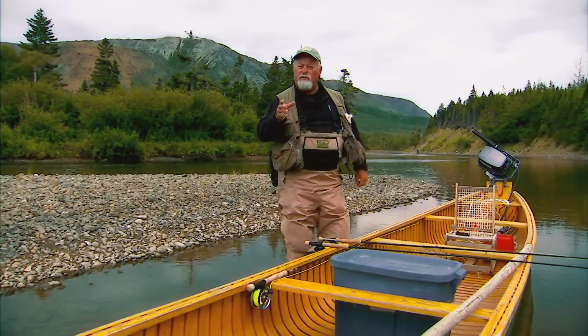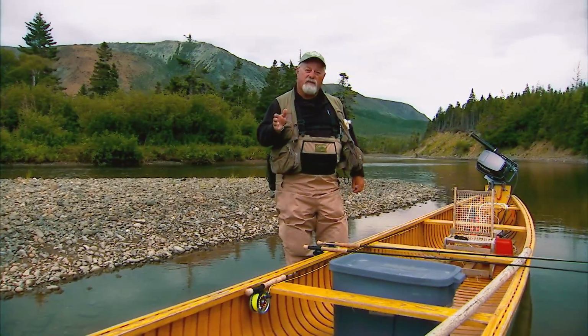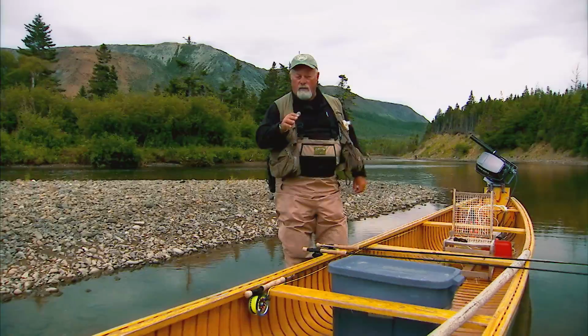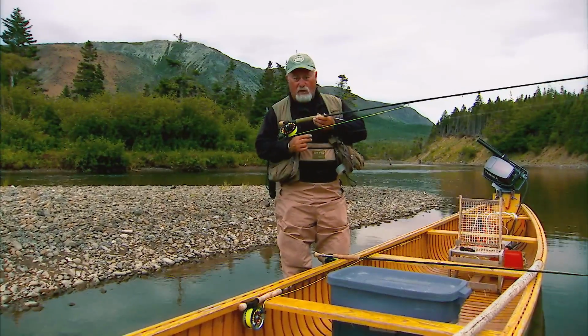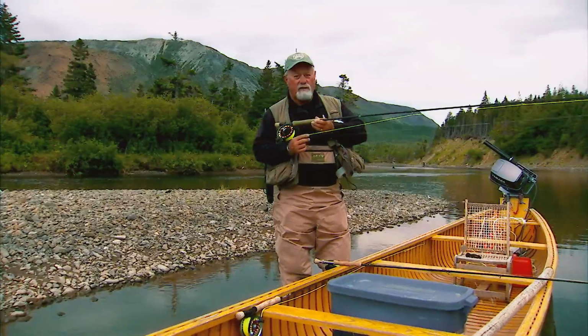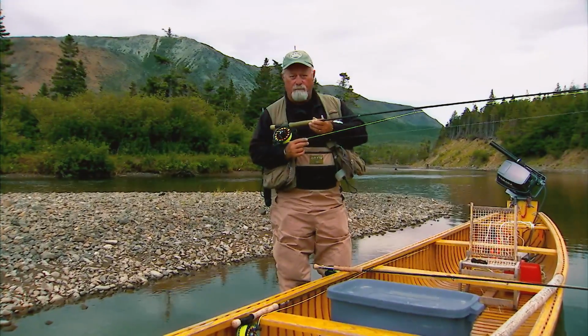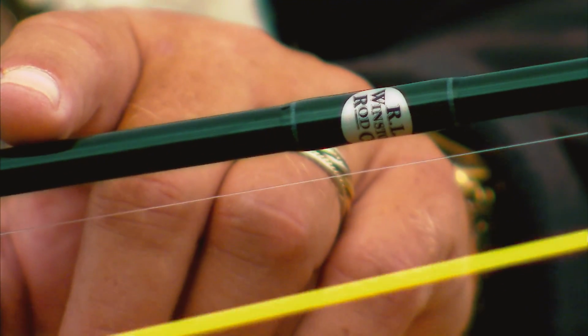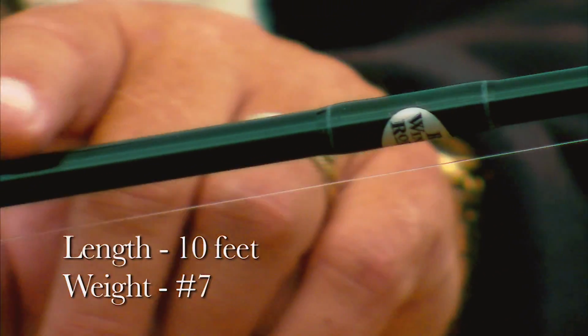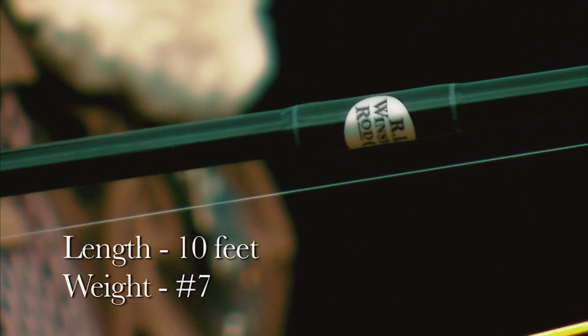The equipment when coming to Newfoundland is simple. Number 7 and number 8 weight rods. The lines, you're only allowed one line, and that's a floating line. You cannot use any kind of sinking line, sink tip, or anything like that. Leaders, the same length as the rod. In this case, I got a 10-foot number 7, so I got a 10-foot leader with it.